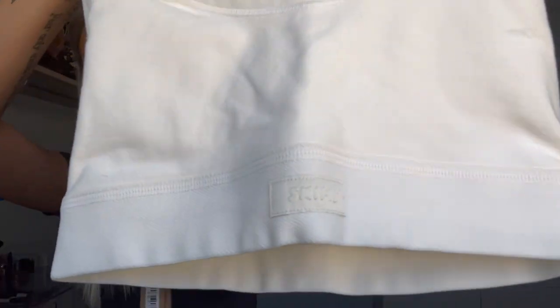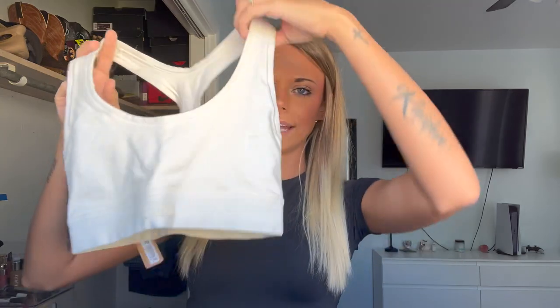But this bra is so cute, and it has the little Skims logo. I want this in every single color because I will walk around the house in these with a pair of shorts or sweatpants. I live in Texas. Even when you've got your AC blasting, it can still be really hot. I'll walk around in my scoop neck bras all the time, but these are even better to walk around in.